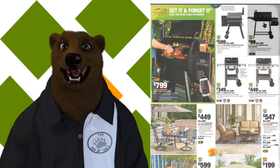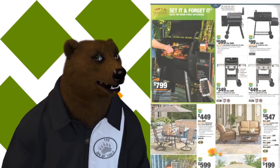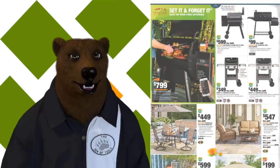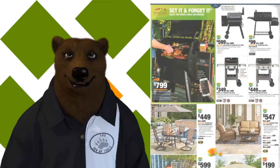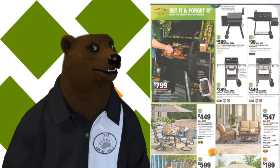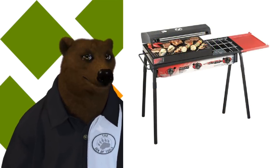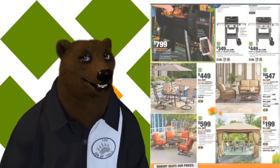I'll be honest, this bear's got three grills, all right? I've got a combo charcoal gas with a smoker box. I've got a Weber, and I've got a whole camping kitchen style, like a three burner. It's a huge thing. It's awesome. That's honestly the one we use the most. I should do a video on that.